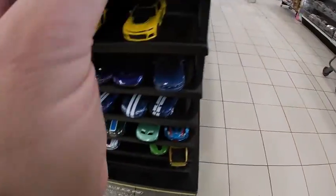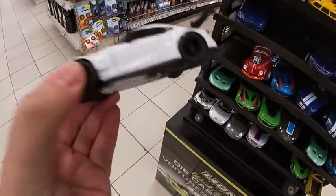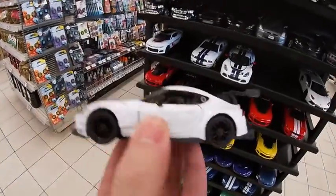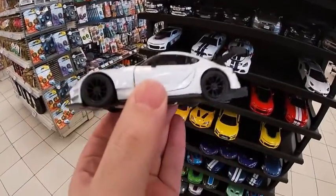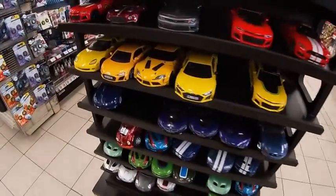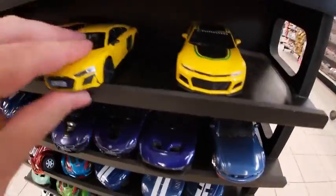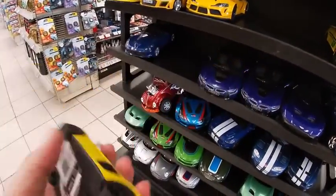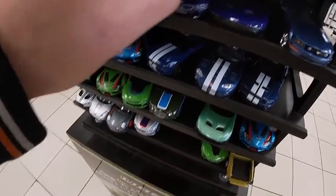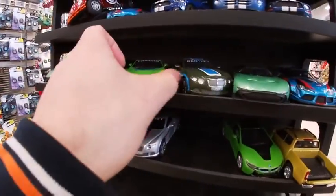The door's open. Only the camera right now. I can't open the door. What else? This one I can't. I don't know what it is. I think it looks like the BMW, but it's probably a Toyota, yeah, Toyota BMW car. Wow, really nice. What else? Audi R8. What else? Toyota, BMW.